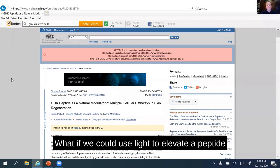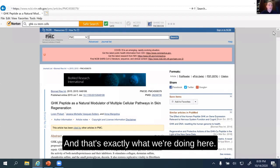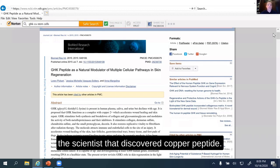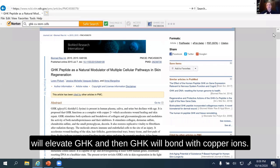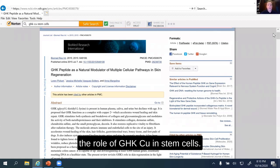What if we could use light to elevate a peptide known to influence the activity of stem cells in the body? And that's exactly what we're doing here. Now, Dr. Lauren Picard has spent over 45 years investigating copper peptide. As a matter of fact, he is the scientist that discovered copper peptide. And there's two peptides here that we're interested in, GHK and GHK-Cu. The difference is that what we've seen in our studies, which I'll show you in a moment, is that first X39 will elevate GHK, and then GHK will bond with copper ions. It has a very high affinity for copper, and both GHK and GHK-Cu are going to show a number of metabolic benefits, but specifically, we're going to look at the role of GHK-Cu in stem cells.